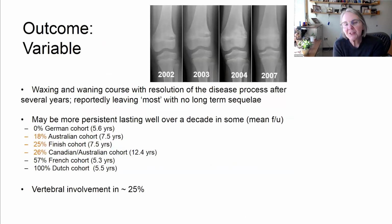So what happens to these kids? Their outcome is variable. This is a patient that I took care of for a long time, well into her adulthood. I think the last time I saw her was in the pre-pandemic era. Here she was when she presented. She had this osteolytic lesion in her long bone, her distal femur. And over time, you can see with treatment, it began to heal and really remodeled.